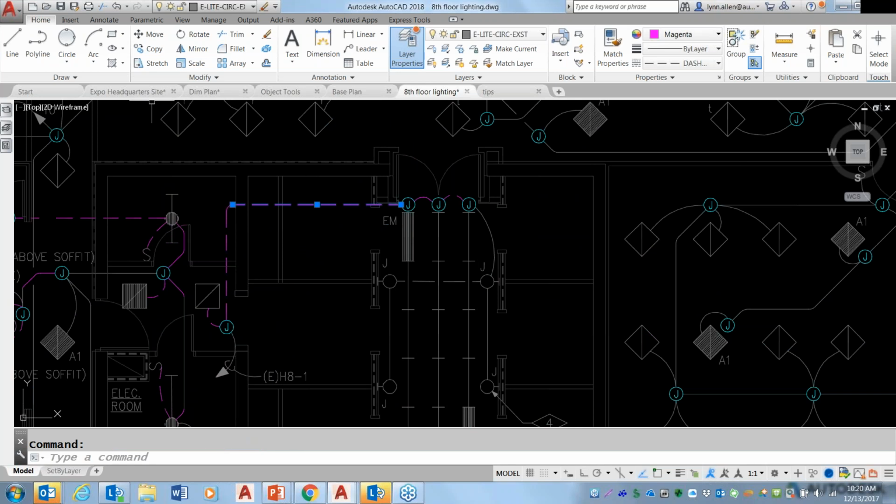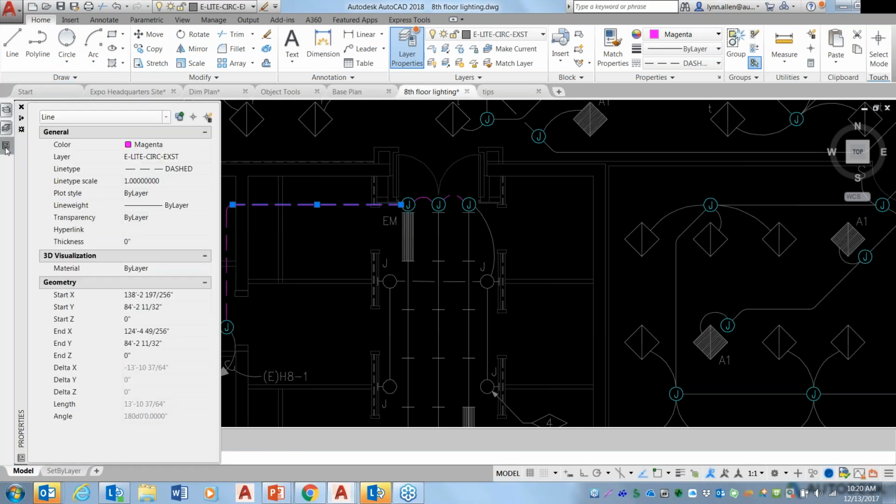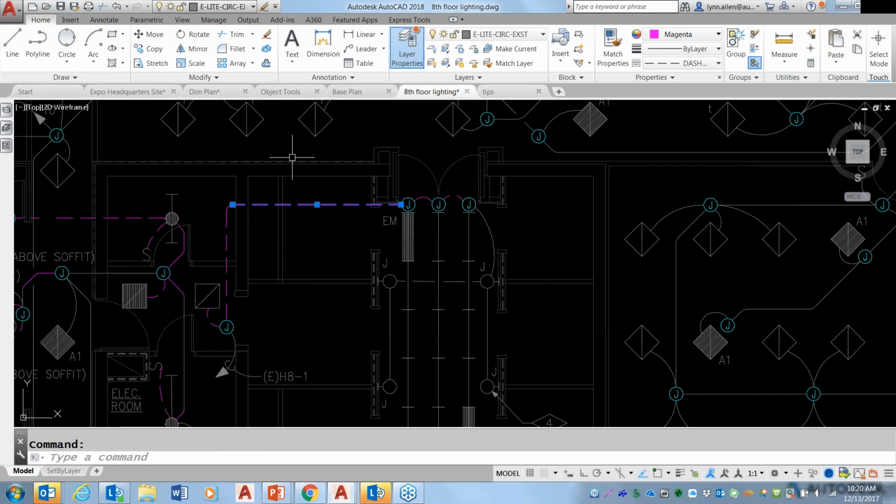I'm going to go ahead and select this object, and I'm going to come over here to properties, and it says, sure enough, not by layer, it's magenta. Oh my gosh, and it has a linetype, also not by layer. Now I could fix that pretty easily. That's not that big of a deal. I could fix that pretty easily.